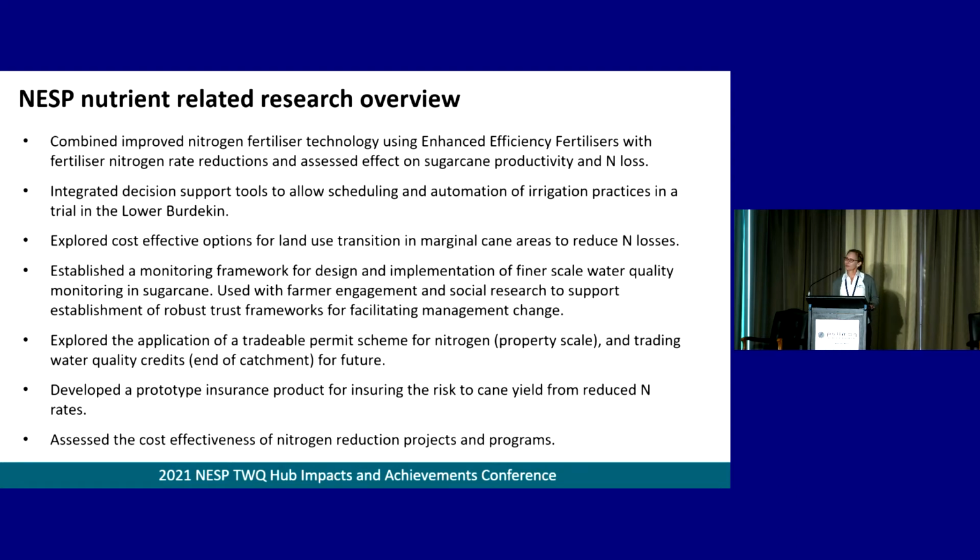Jim Smart and his team looked at tradable permit schemes, both at a paddock and catchment scale. He wasn't able to come today, but I've got a couple of highlights from that work. Peter Thorburn has developed a prototype insurance product. I never thought I'd learn so much about insurances and how that works. And then the cost effectiveness work that John Rolfe did, but I will say that was done much earlier in the program, so around 2016, looking at the Reef Rescue.